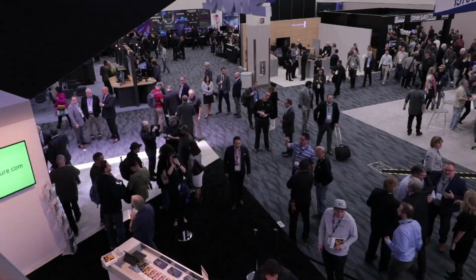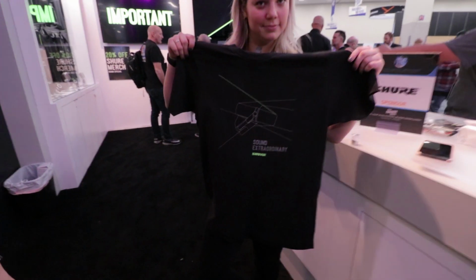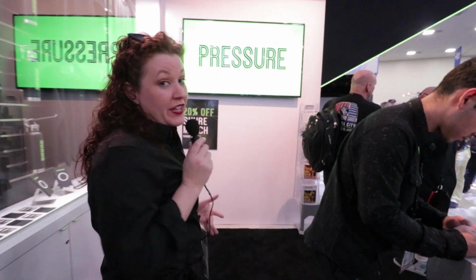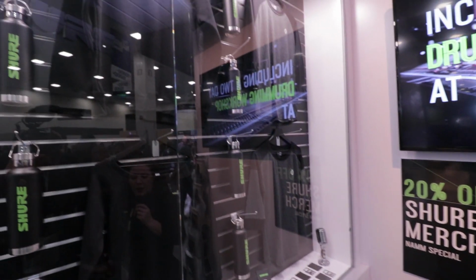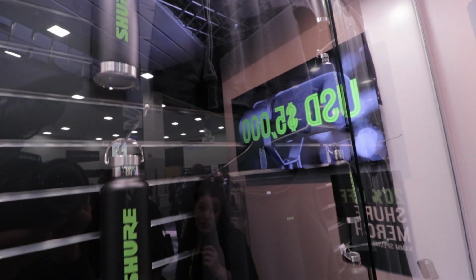So one of the most popular things at NAMM is, of course, the NAMM t-shirt. This is an exclusive t-shirt that people only get here at the NAMM Show, and it's always a hot commodity. Another cool thing we're doing at NAMM is we have some merchandise for sale in addition to our t-shirts. So we have some awesome new shirts with the new branding, water bottles, chargers, and I believe these are going to be available at our online apparel store too.